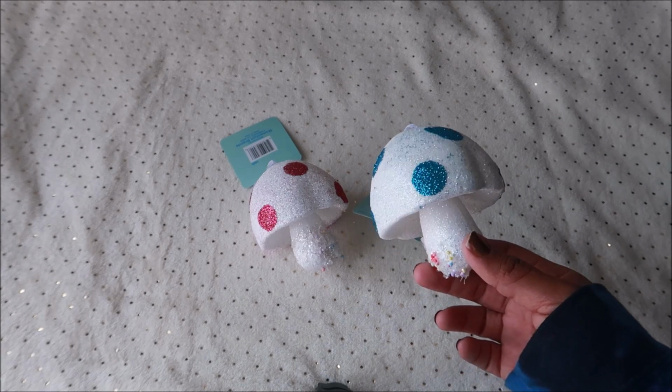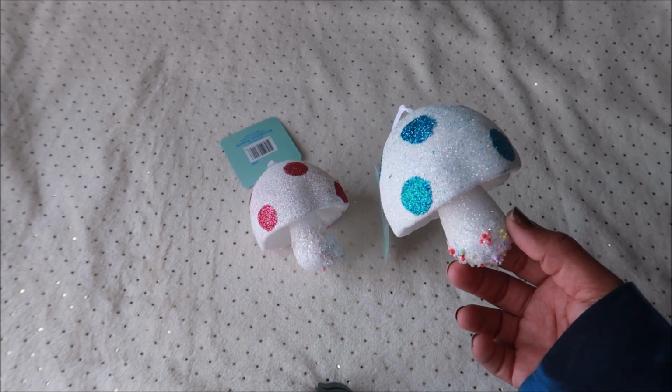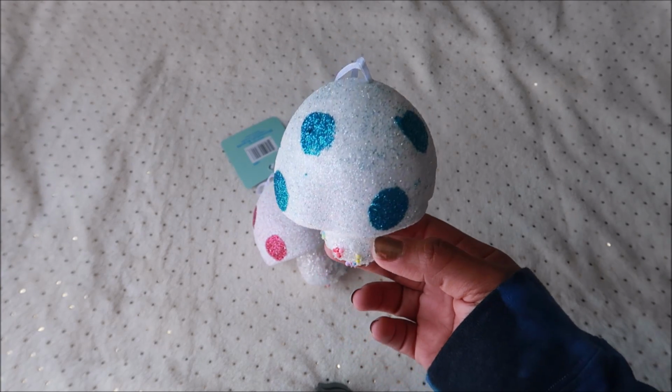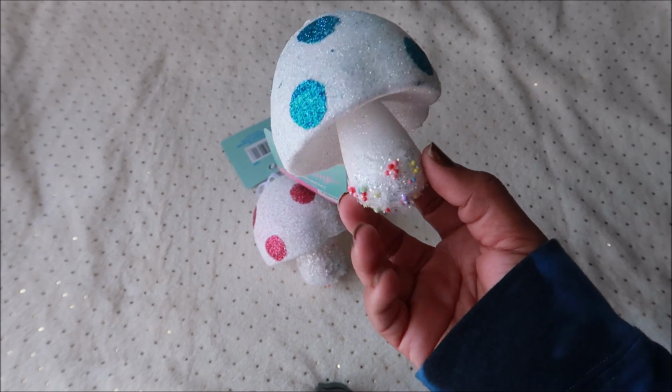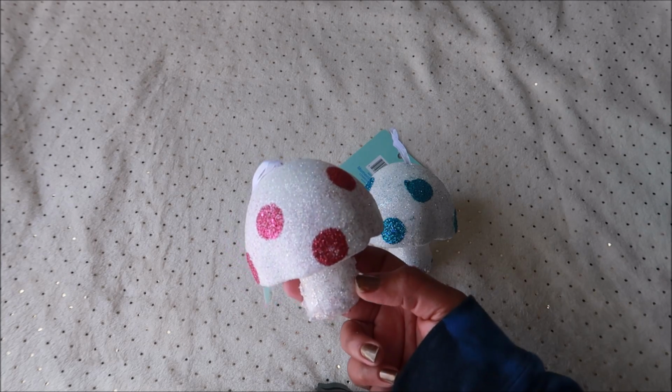I did not need any more ornaments, but I saw these and I just had to get them because I thought they were so cute. It's just some little mushrooms and they look like that, and they have the little sprinkles on the bottom part right there. So I got one in pink and one in blue.